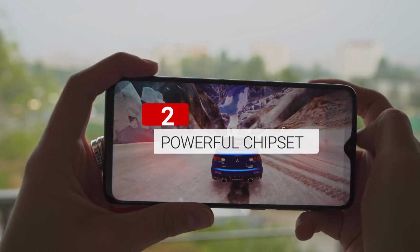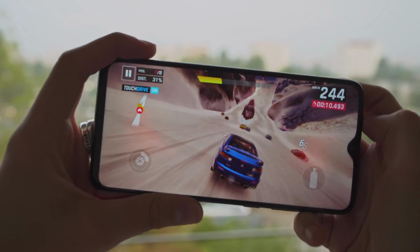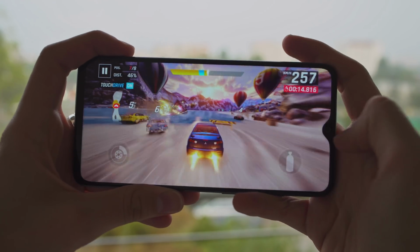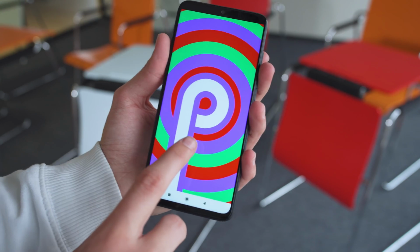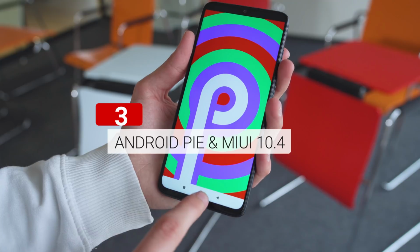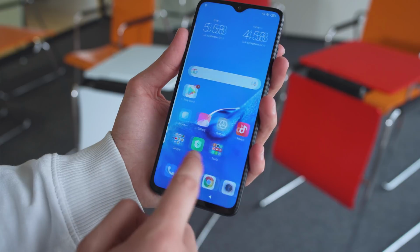One of the reasons the Note 8 Pro is so appealing is its new Helio G90T chipset. The new MediaTek silicon promises performance similar to last year's flagship, the Snapdragon 845. The Note 8 Pro sports Android 9 Pie with MIUI 10.4 on top, which is a pretty clean and fast UI.